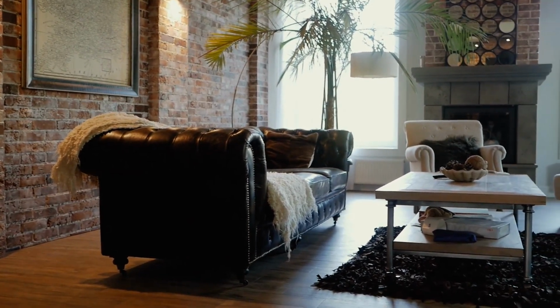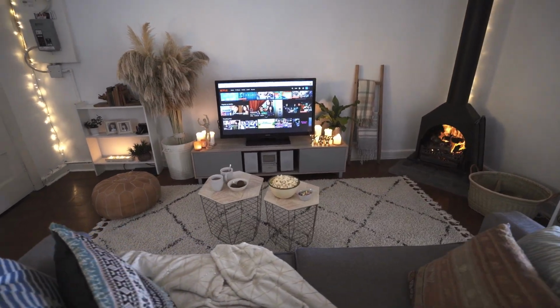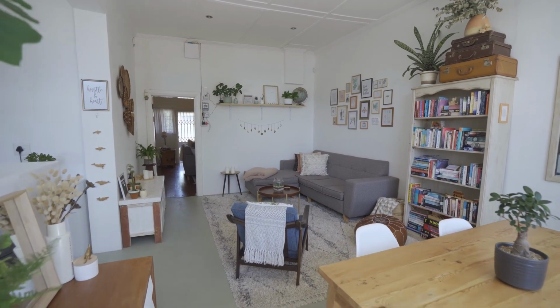And that's all for now. Decluttering your living room can be a daunting task, but by following some of these tips, we hope you'll be able to declutter your living room in no time.